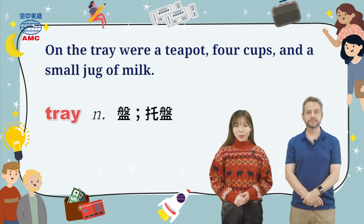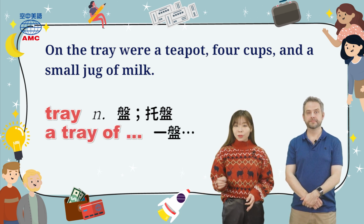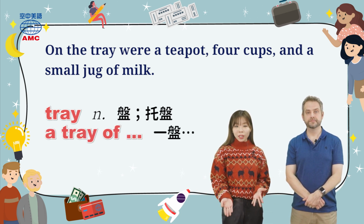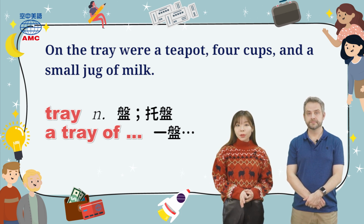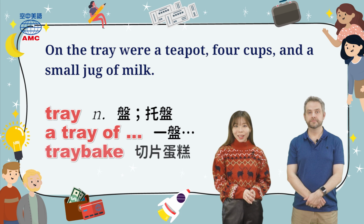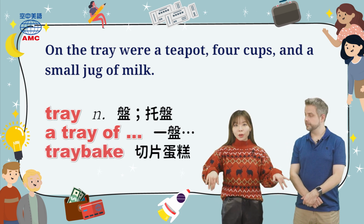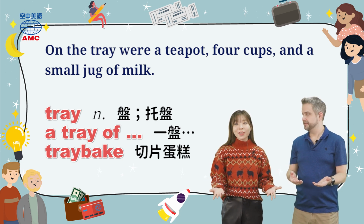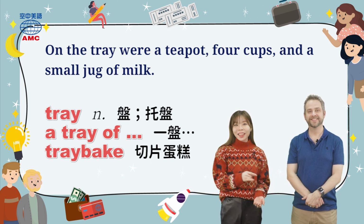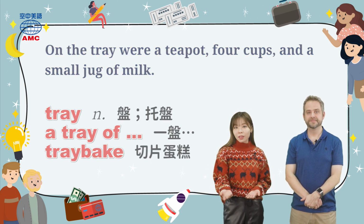所以 tray 就是盘子或托盘，a tray of something 就是一盘什么，比如说一托盘的饮料，a tray of drinks，或一托盘的面包，a tray of bread。那么有另外一个字是 tray bake，它就是切片蛋糕。因为其实我们有时候烤东西的时候，你会用一个 square 正方形的。A baking tray. 对 baking tray. That's what they're called. 对。然后方形模具烤，所以烤出来的东西叫做 tray bake。比如说 chocolate tray bake.